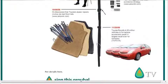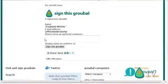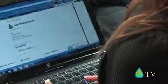If you forgot any information, you actually have an option to put a comment here, but this is more for people that are going to sign it. And you see that for someone to sign it, all they have to do is give their name and an email, and they can choose to not have that information public if they would like to remain anonymous.